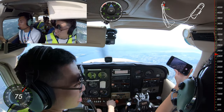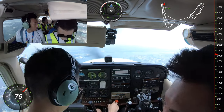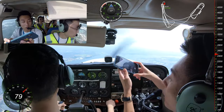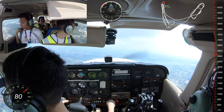Yeah. Oh, sorry. Ah, I'll take a picture of the causeway lah. I purposely go a bit this way. I think as well. Okay. I'll do a steep turn to the left. Okay, ready?